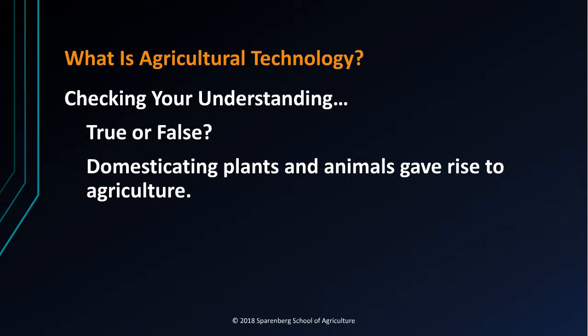True or false? Domesticating plants and animals gave rise to agriculture. The correct answer is true. When hunters and gatherers started domesticating plants and animals about 12,000 years ago, it was the beginning of agriculture.